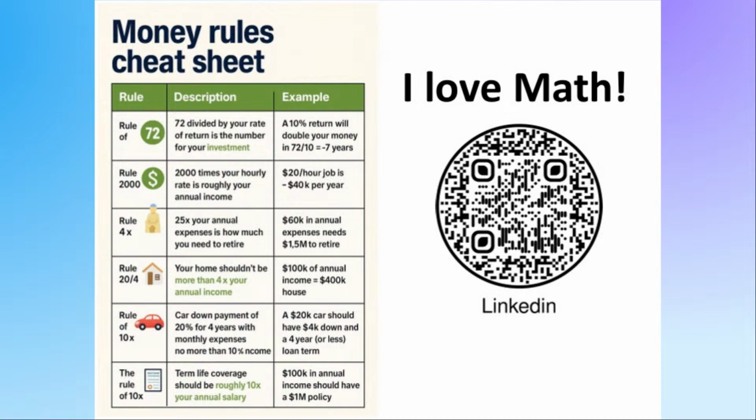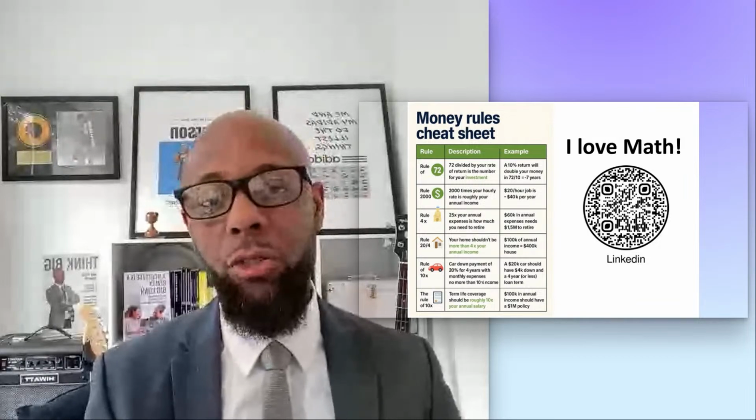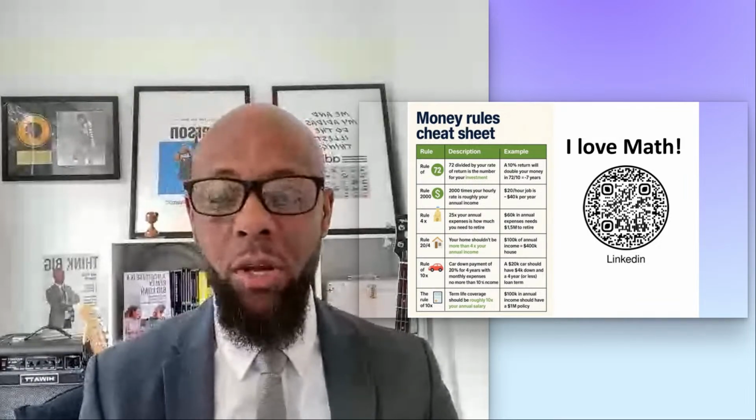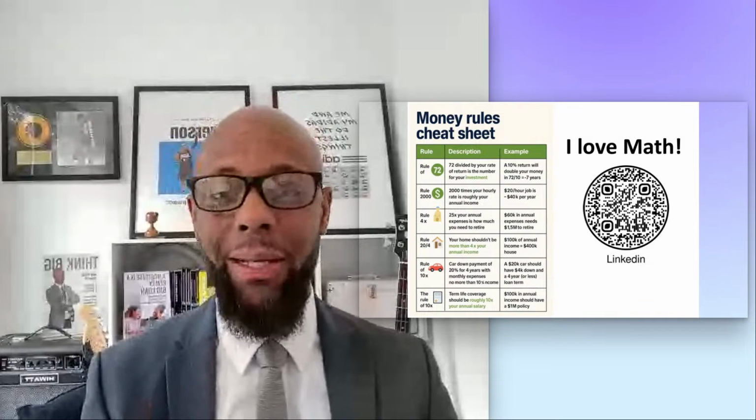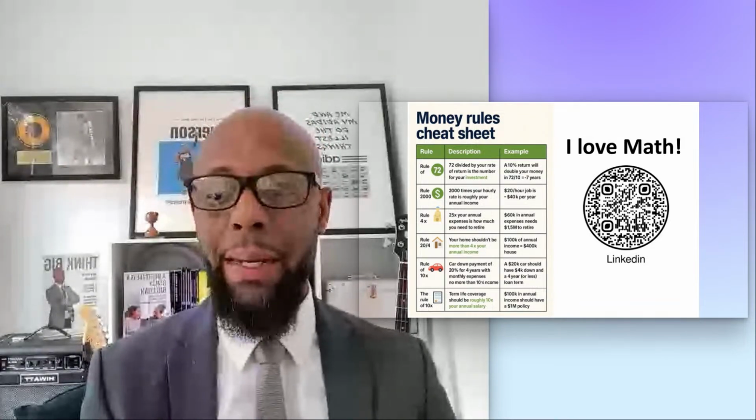The rule of fourths, so your home, or I really should say your mortgage, should not be more than 4 times your annual income. Now, this isn't something that you'll be able to completely control, but you should look to have a mortgage that is no more than 4 times your annual income. The house price is your mortgage plus the deposit that you pay down.